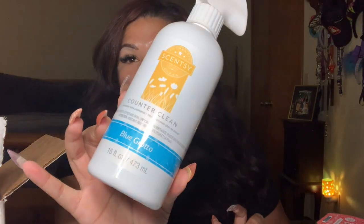Absolutely love it. Went through a bottle of the Voodoo of a Counter Clean and Blue Grotto. I told you, I love Blue Grotto. It's coming in a brick. Oh my God, I know. I'm so excited. I'm so excited I can hit things.